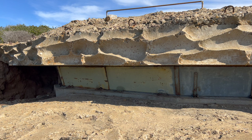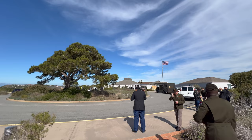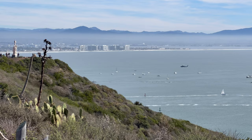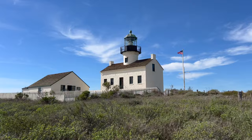There's also a very cool historical lighthouse here at Cabrillo National Monument. I don't think it's in use anymore, but it's a very cool place to check out nonetheless. There is actually a more modern lighthouse that I think is still in use at the very southern end of the peninsula. And that is not part of the park. I don't think you can visit there. It does look like it's staffed, and it does look like there's people living there, or at least people working there. So here's the historical lighthouse.